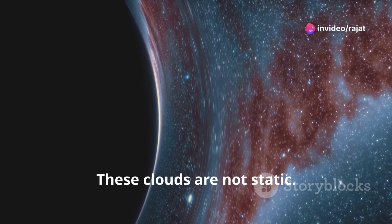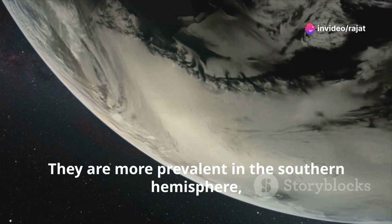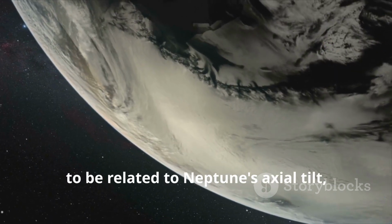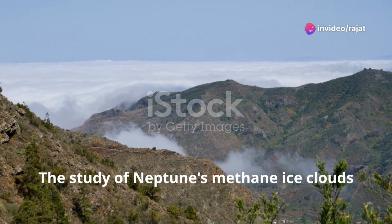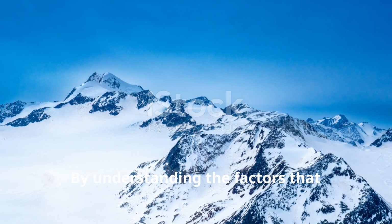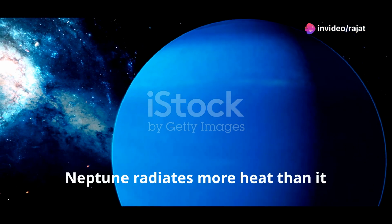These clouds are not static. They are constantly forming, dissipating, and moving with the powerful winds that whip around the planet. The distribution of methane ice clouds is not uniform across Neptune's atmosphere. They are more prevalent in the southern hemisphere, where temperatures are slightly colder. This difference in temperature is thought to be related to Neptune's axial tilt, which causes the southern hemisphere to receive less sunlight during part of its orbit. The study of Neptune's methane ice clouds provides valuable insights into the atmospheric processes of gas giants. By understanding the factors that influence the formation and distribution of these clouds, we can gain a deeper understanding of the complex dynamics of planetary atmospheres.